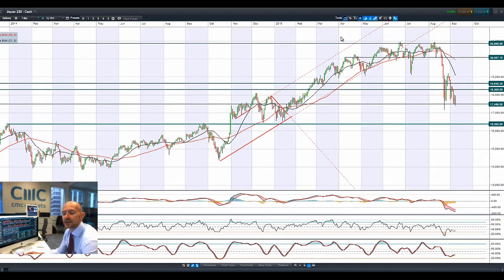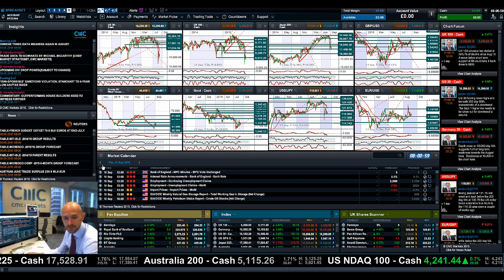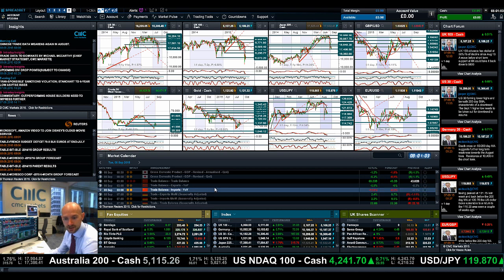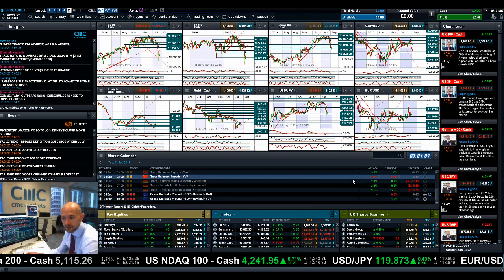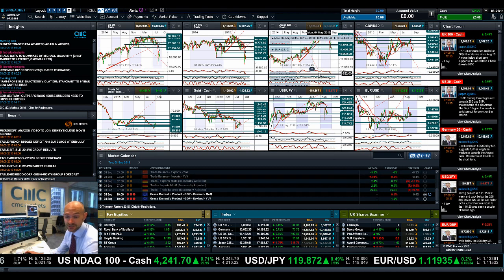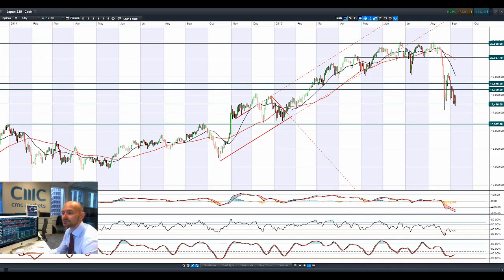Moving on to the Japan 225, it's actually off slightly, reacting to the import figure that China came out with. If we just have a look here, that import figure came in really bad. If we go on to Tuesday right there, you can see where we were. It was expected to be minus 8%, it came in at minus 13.8%. And obviously China and Japan are big trading partners together.